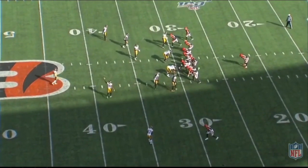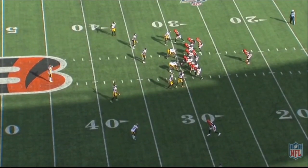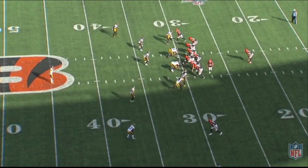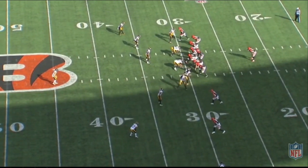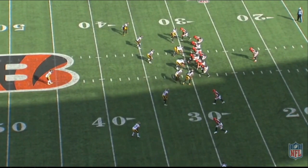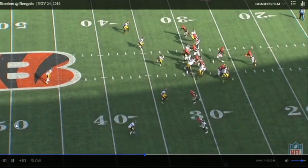The Steelers' 16-10 Sunday victory over the Cincinnati Bengals. We talked a lot about the offense in many of our previous videos, so I wanted to pay some attention to the defense and just how outstanding they've been, and let's focus on one of the most outstanding players on an already outstanding defense, Cam Heyward. One of his better games on Sunday.